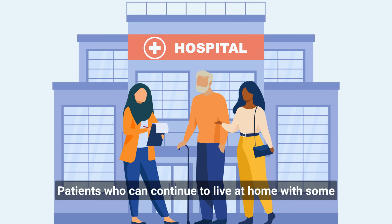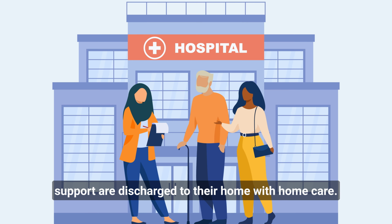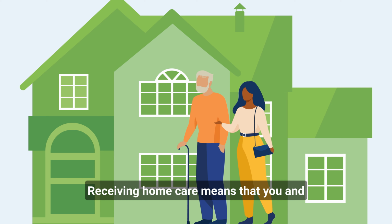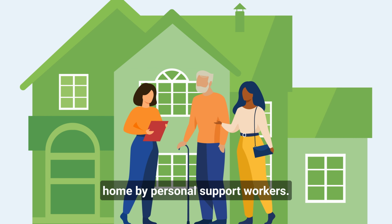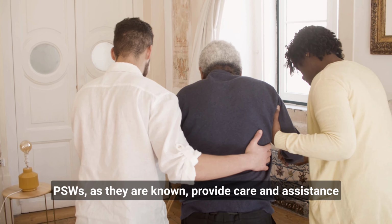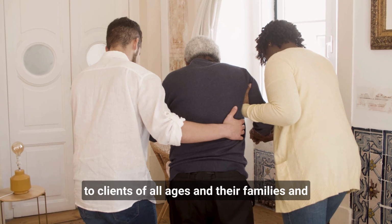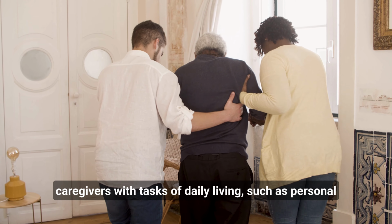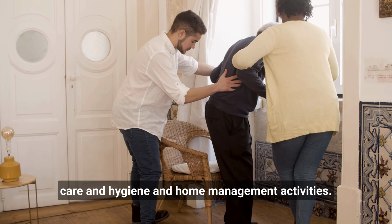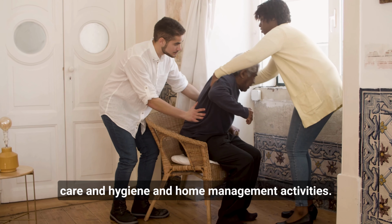Patients who can continue to live at home with some support are discharged to their home with home care. Receiving home care means that you and your care recipient will receive visits at home by personal support workers. PSWs, as they are known, provide care and assistance to clients of all ages and their families and caregivers with tasks of daily living, such as personal care and hygiene and home management activities.